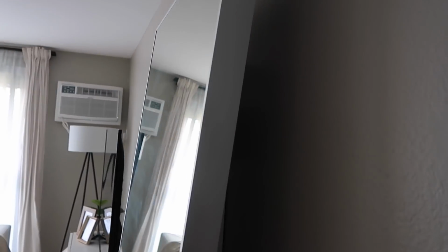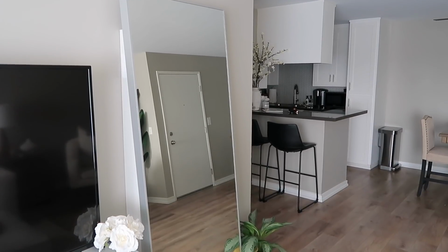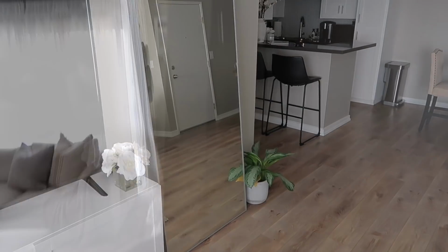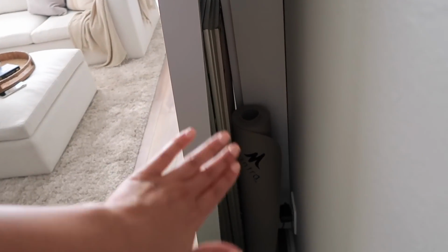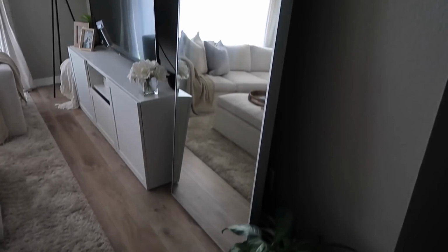And behind this mirror we have our heater, which we never use, which is why we have it covered. I just don't like the look of the heater, so I just kind of have the mirror laying over it. You can see it right there. And then I have my yoga mat down here, and other mirrors, things that I don't want to be seen, hidden back there. And then you can't even see anything from the front.